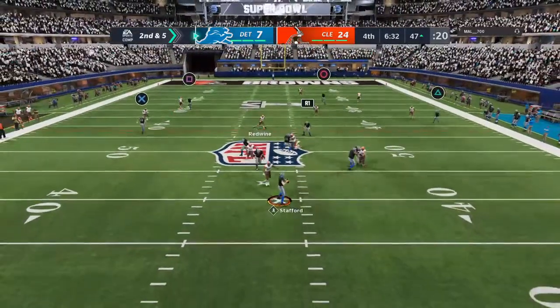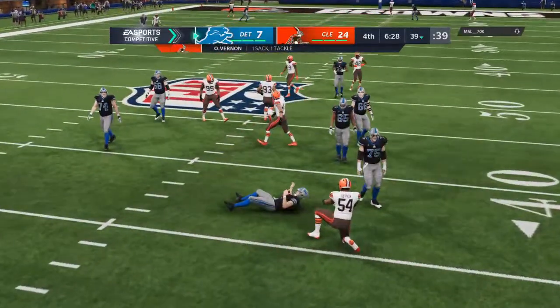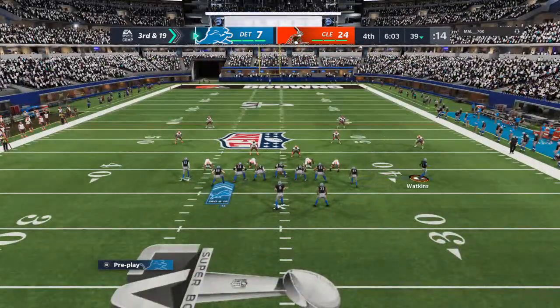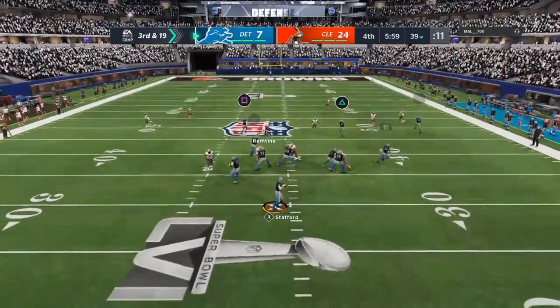Stafford looks to throw again. And the pressure gets to him and brings him down. Stafford is sacked. Olivier Vernon. Give him the credit for the sack and a loss of 14 yards. 3rd down. 3rd and long.